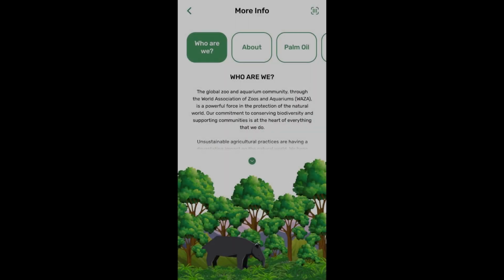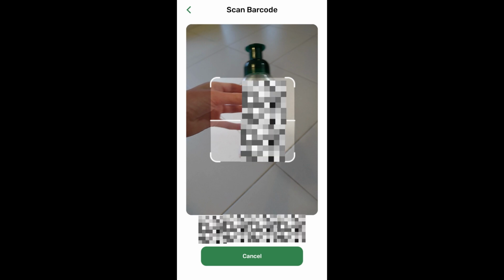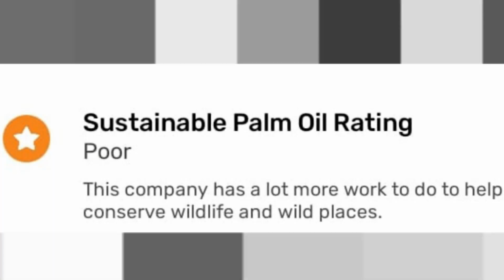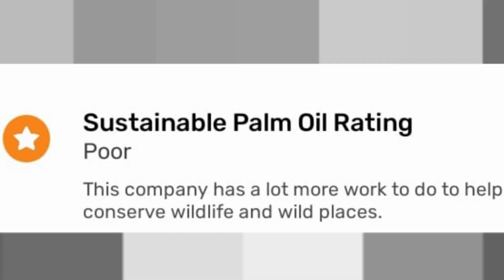But as soon as you scan something that hasn't been researched yet, it sends your product to the workers and they get to work researching about it. Get it now and do your part in saving the rainforest along with the great apes living in it. Business is booming, but if enough people use this app to buy non-palm oil products, then business won't be big anymore for the palm oil suppliers, which makes no point to keep up digging the rainforests.